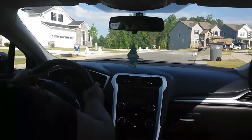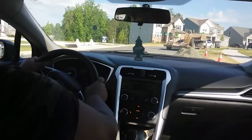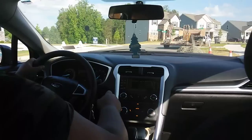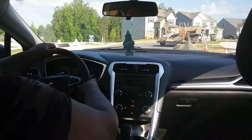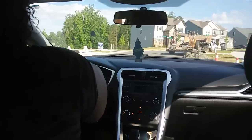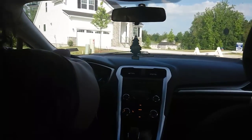Okay, we're gonna have to do another 3-point turn here. Looks like they're doing a lot of work on this road, so I got over, and I put my left signal on. The car is in drive, and I check and make sure nothing's coming. Go ahead and turn to the left.